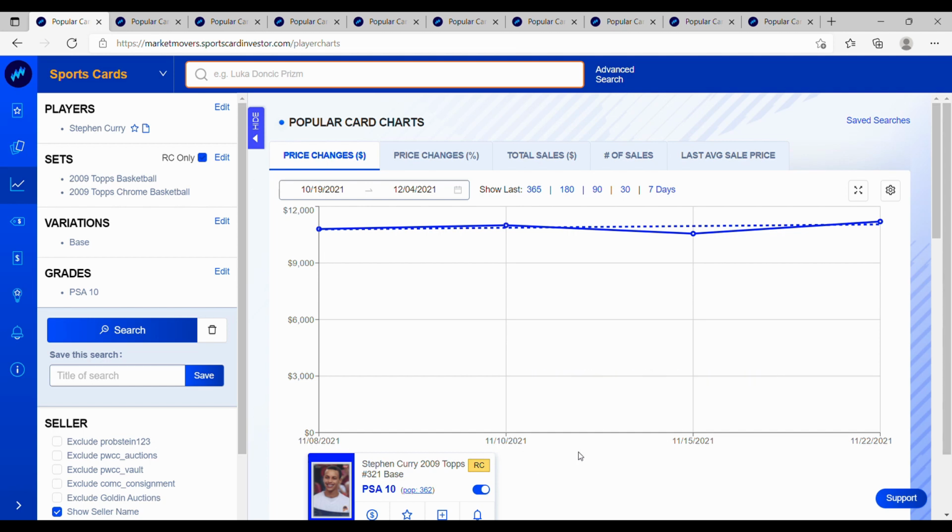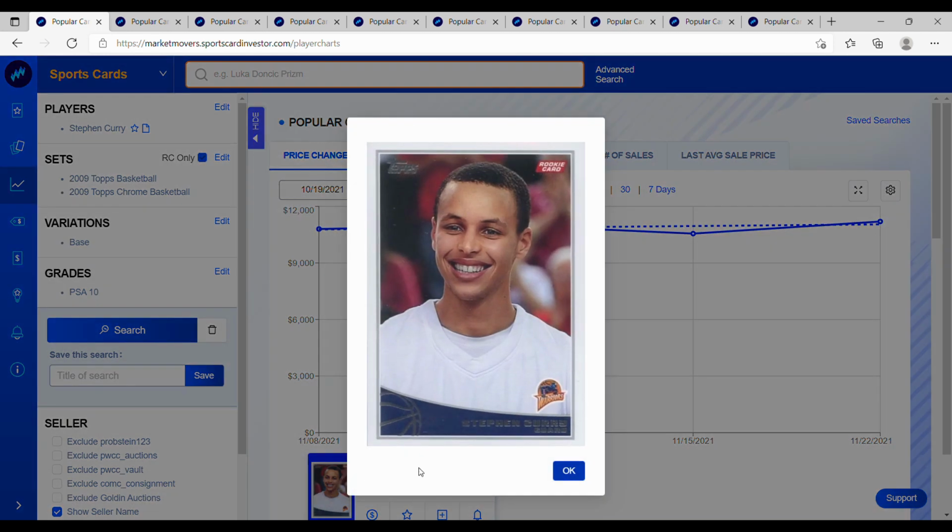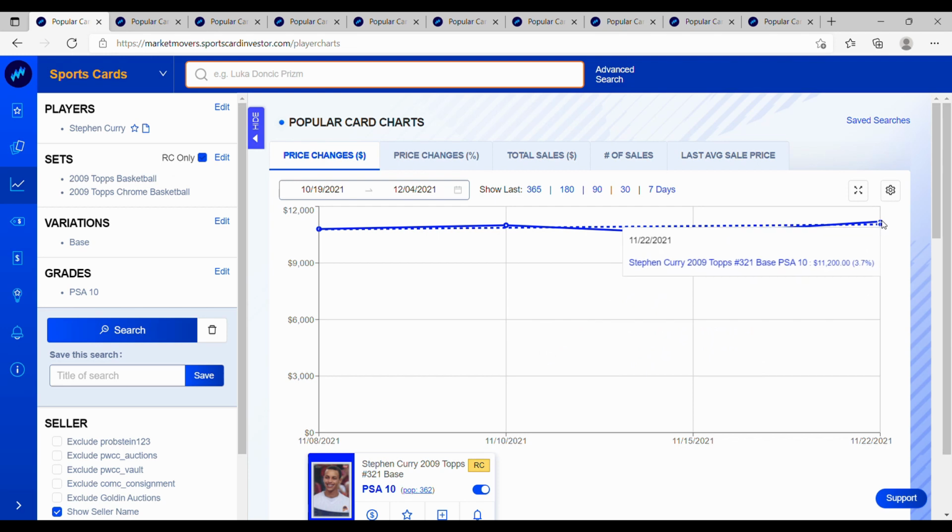I'm going to start off with Steph Curry, and I have his 2009 Topps base rookie card. This one's going to be in a PSA 10. This is a very expensive rookie card here, currently selling at about $11,200, so again, very expensive.